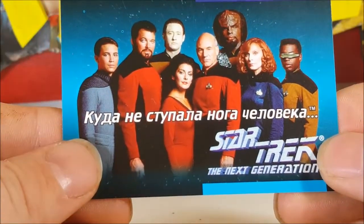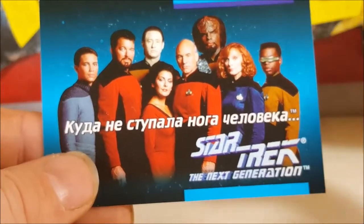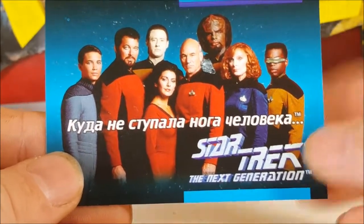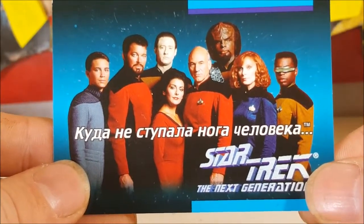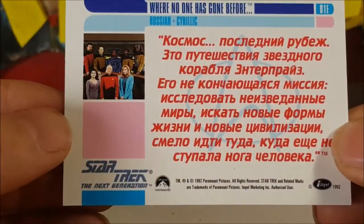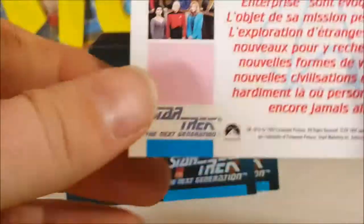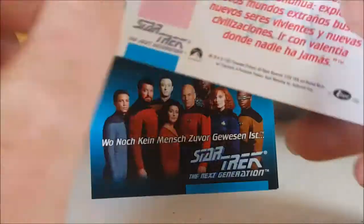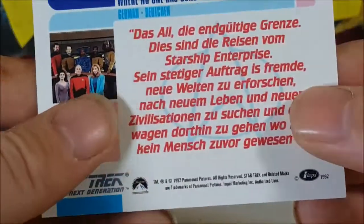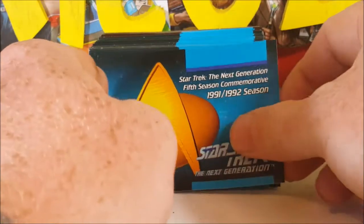they included, well, I don't know if they included in the set, but these came with the set I got from John, I believe. Different languages. I think this one might be Czech. Could be wrong, but I believe it's Czech. Russian, okay. It says right there. And then we've got French, Spanish, German, and Japanese. Very nice. All right.